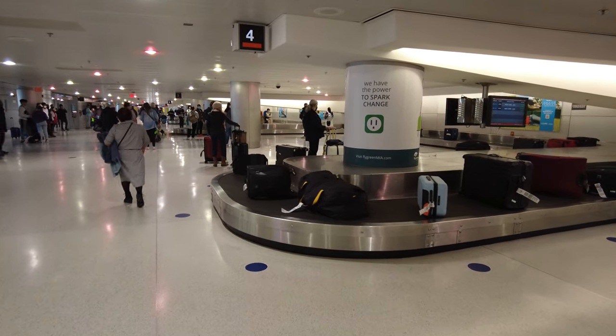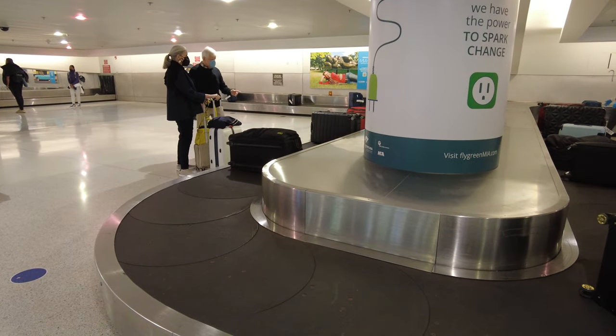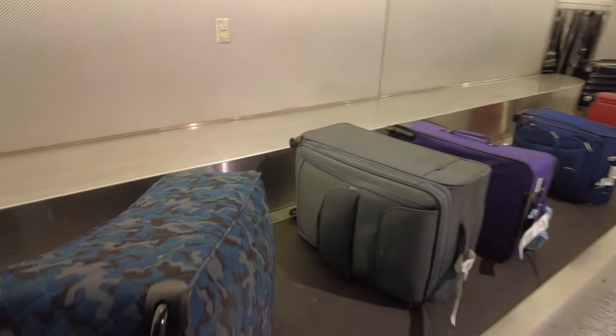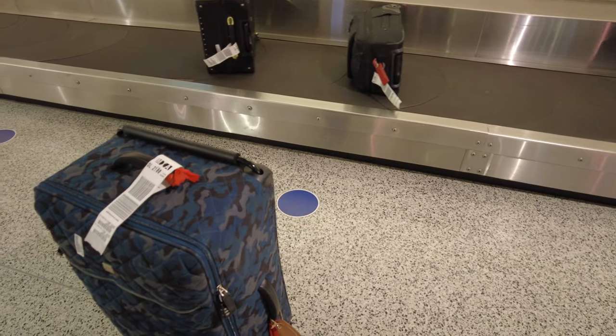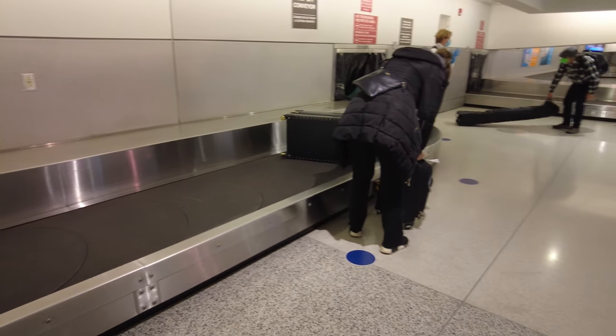All right, so I'm one of the first ones here, I guess. See if my baggage comes. Oh, it's right there. There's my bag. All right, that was quick. Glad I caught it before it went around again. But let me just double check if this is my bag. I know my bag's pretty unique. Yeah, it's my bag. Wow, that was quick.